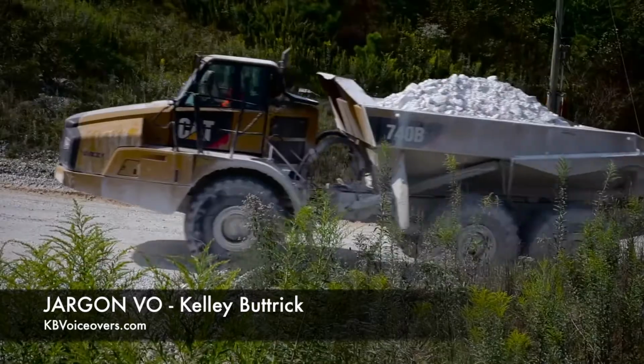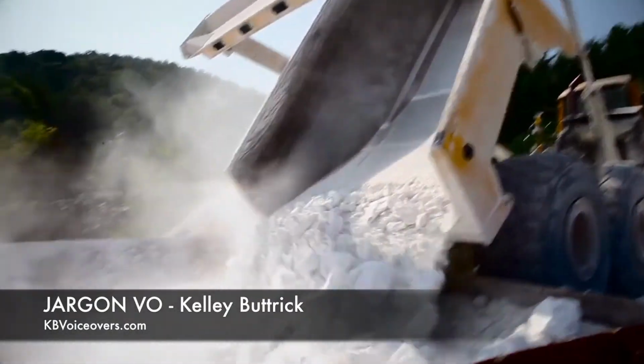We've built our reputation by producing the highest quality ground calcium carbonate.